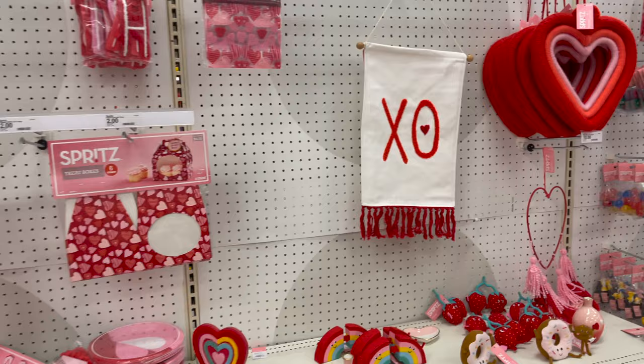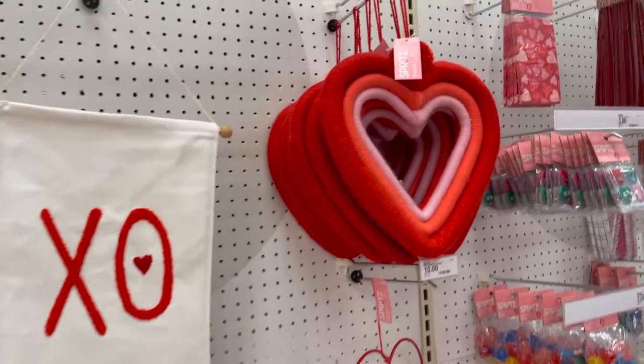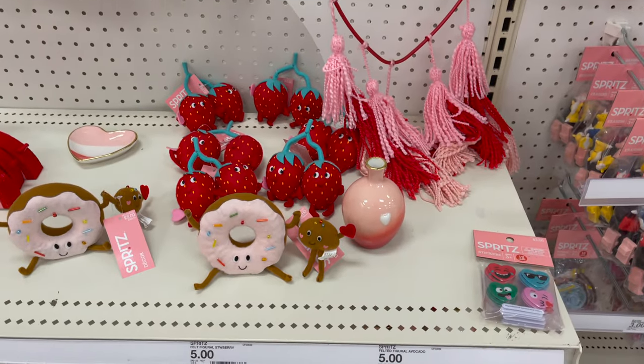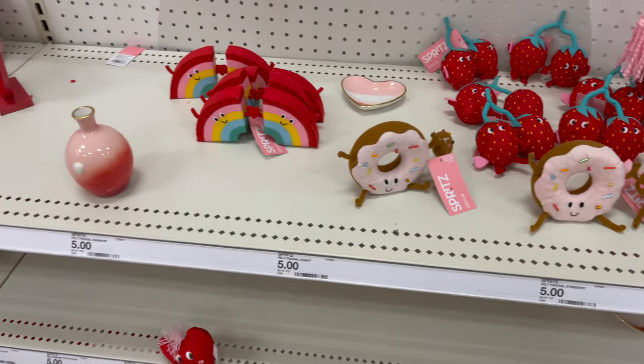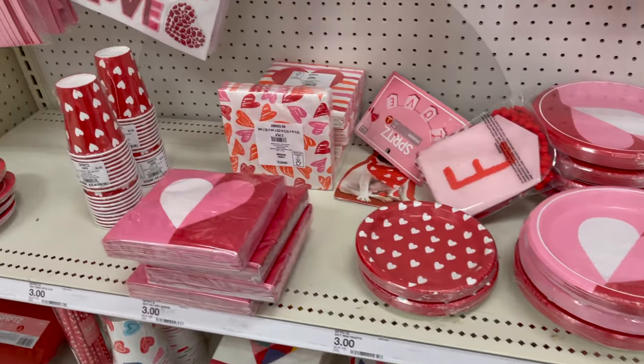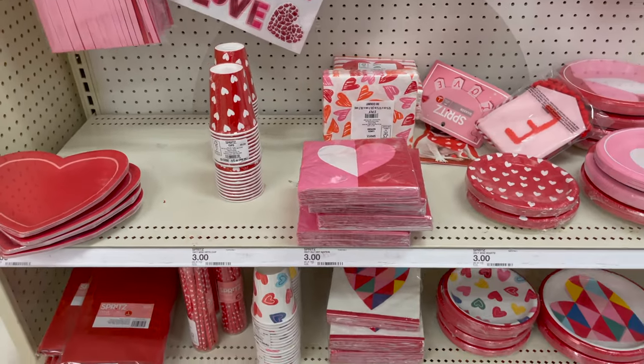Lots of really fun decorations here. If you wanted to do like a Valentine's Day table for the morning, they had a bunch of cute little stuff that you could do to set that up, along with the plates and napkins and all that. I just thought they were so cute this year.